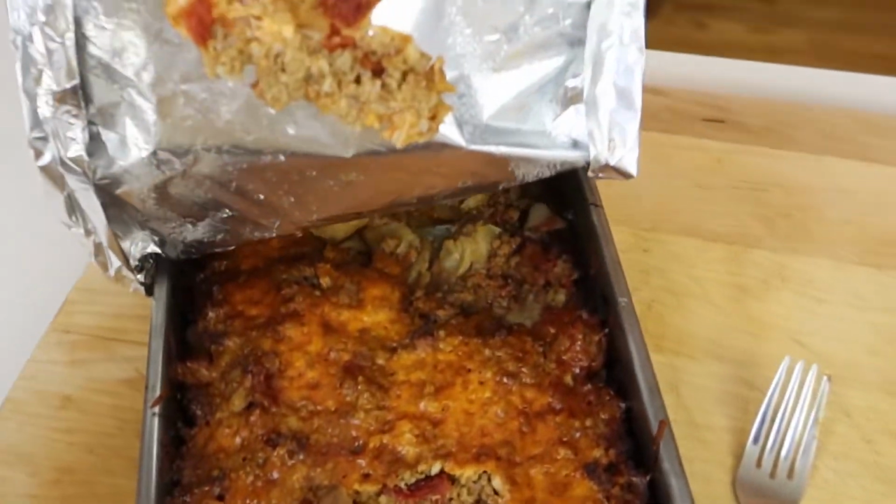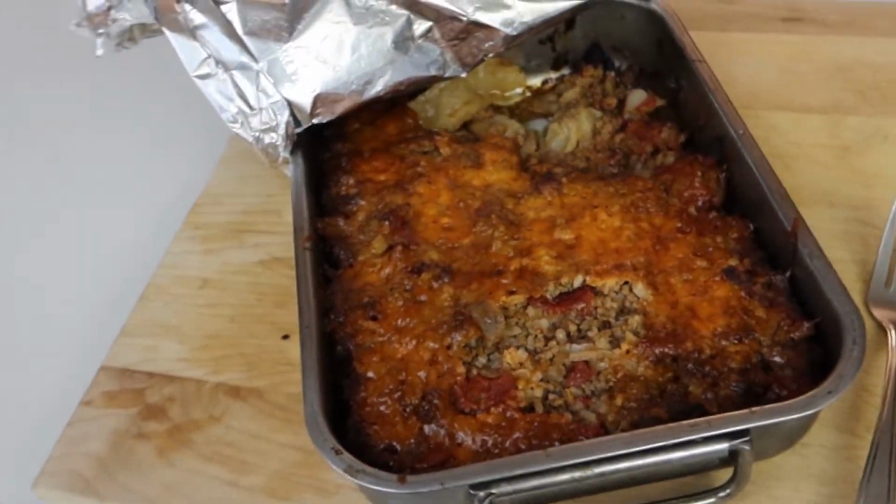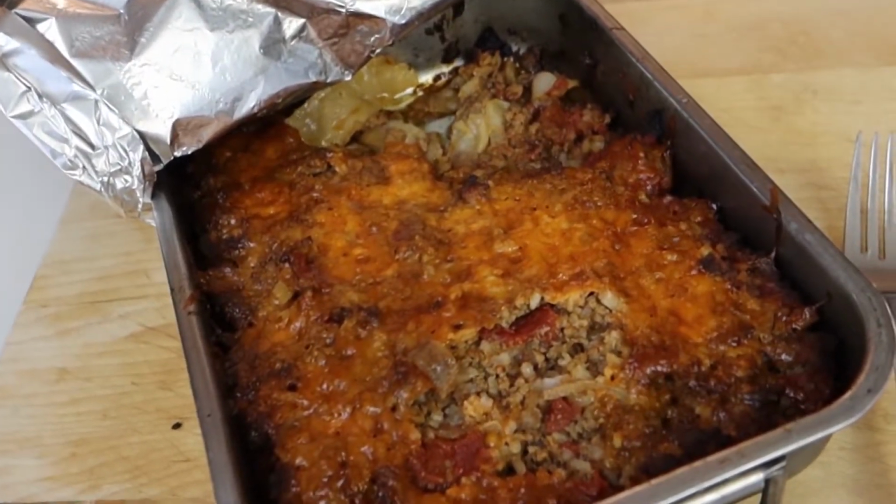We had a cabbage roll casserole. Sort of like, just mix it all together in a pot. Throw in some cheese and you're good to go.